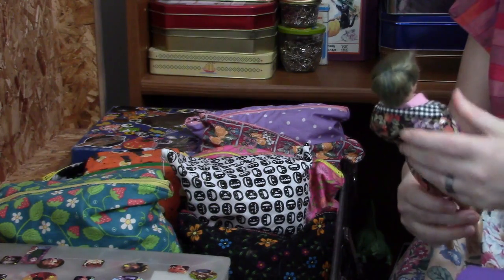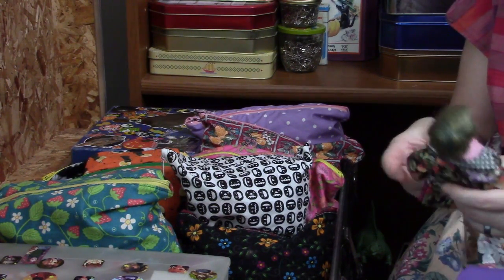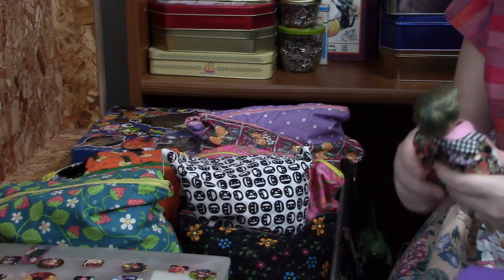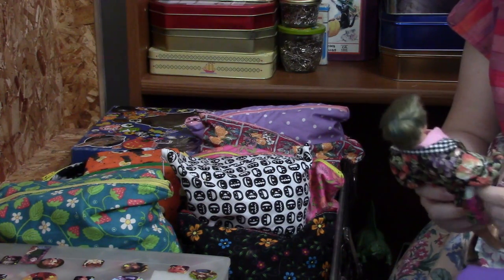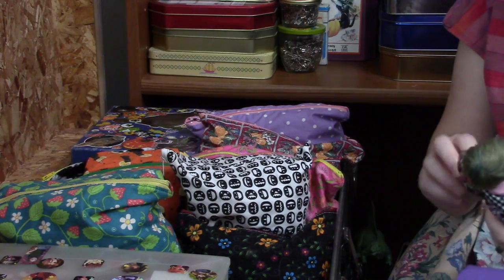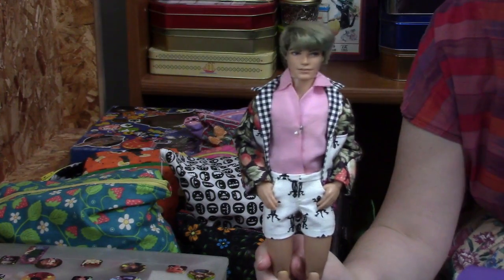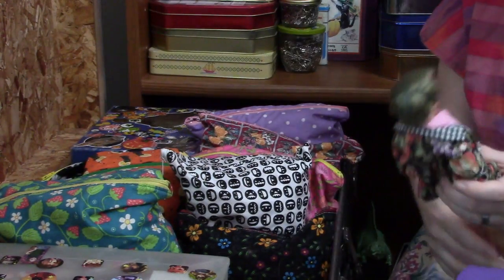Alright, so he needs shoes. Let's see, can he... Still playing with his hands. Because yes, when I make jeans for dolls, they do have real pockets. Alright, shoes, he needs shoes.